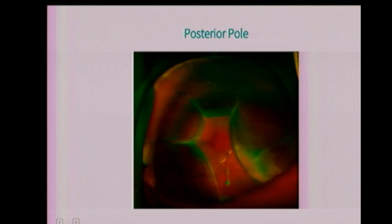There's a dome-shaped elevation in the posterior pole, and you can see that it has a bullous appearance. Why do we have this appearance and a collection of fluid within the suprachoroidal space? This lets you know that the fluid is in the suprachoroidal space. But why do we have this appearance? Attachments to the vortex veins. Okay. What do you want to do? Do you have a diagnosis?